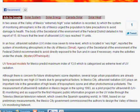The Secretariat of Environment of the Federal District detailed in its report at 15 hours that the level of ultraviolet radiation reached 11 units. Now I have that little device, and it tells you there's a level. I believe it goes from 5 to, I believe, 13. I'm not sure, 5 to 15 or something. I have to take the paper out tomorrow and take a look at it. It's a little too late right now. According to those units, it tells you how much radiation is actually hitting your skin.